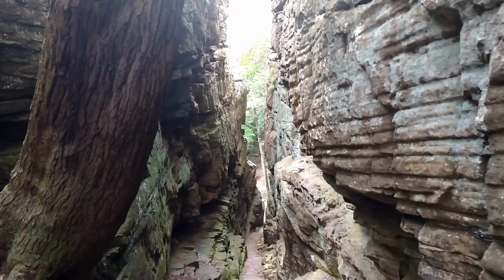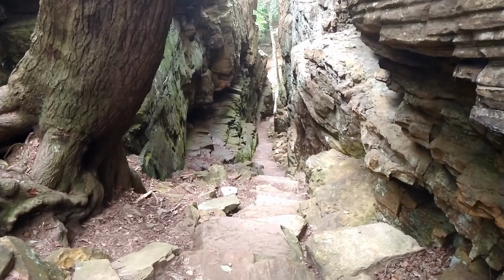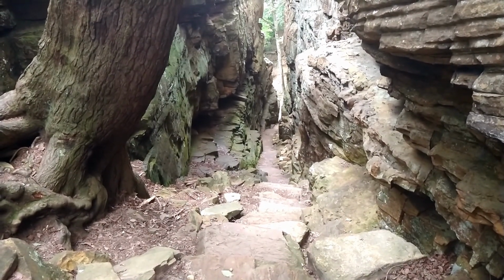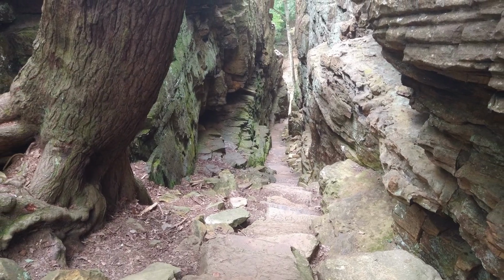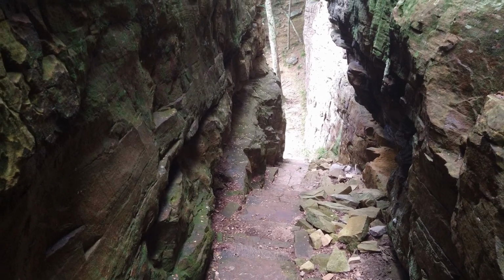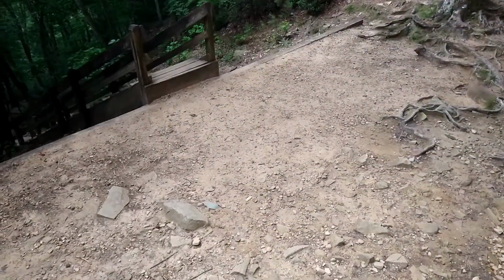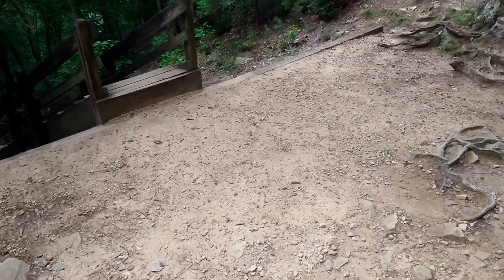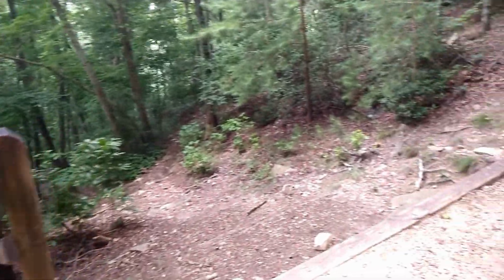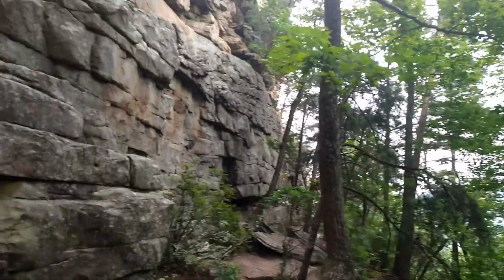Little bonus is actually cool right here too. Right, I'm gonna turn this off. Take care of my business getting down those stairs. See you at the bottom. At the bottom of the stone door. Trail continues here. Not for me today. To turn around and let you see what we just came down.